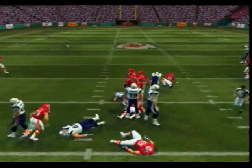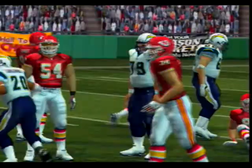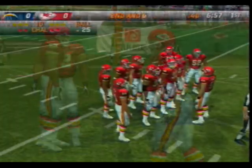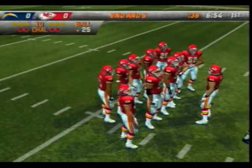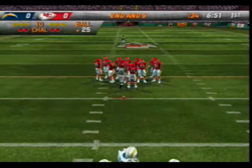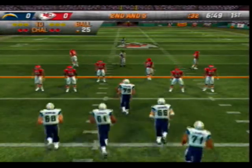Runs through the tackle. Miller comes up to make the play. At the 25, Hilliard with a nice burst through the middle that time. Five-yard pickup. Second and five. Ball on the 25-yard line.